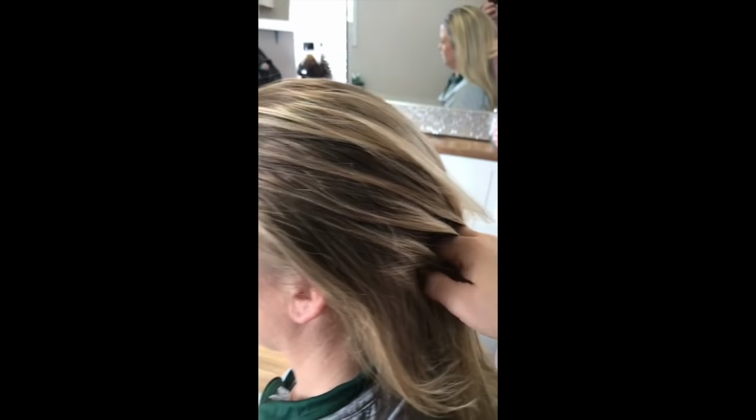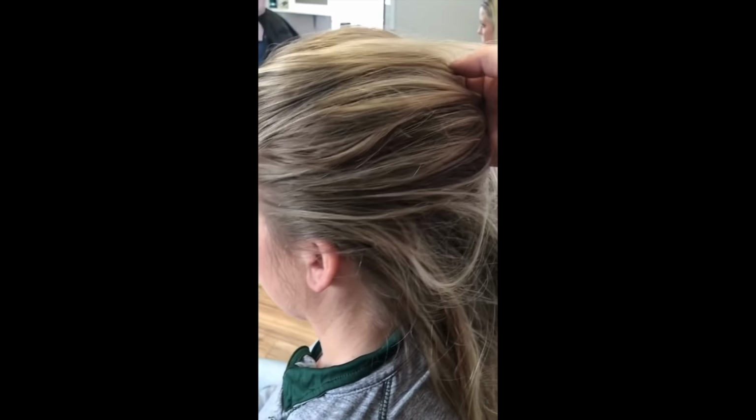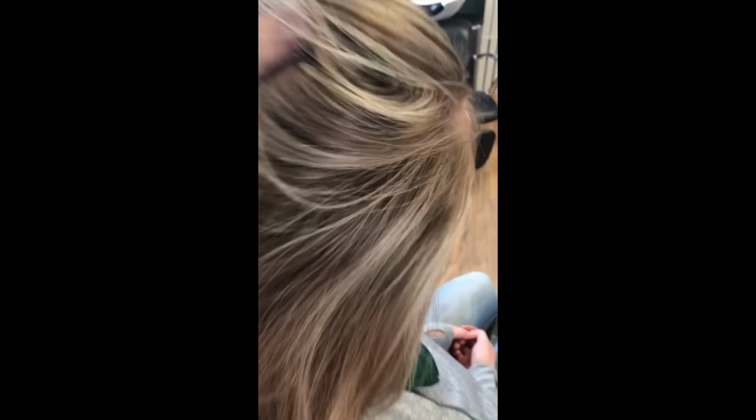This is my stepsister Alicia. It has been since November since we highlighted her hair, and it is now March, so she's definitely due. But how I do the foils, I weave them, so that it blends in really well as it grows out. As you can tell, she does need a retouch, but it's not such a strong harsh line.